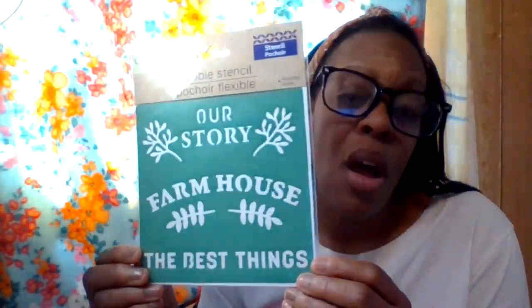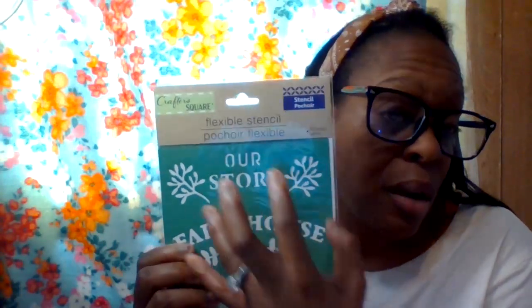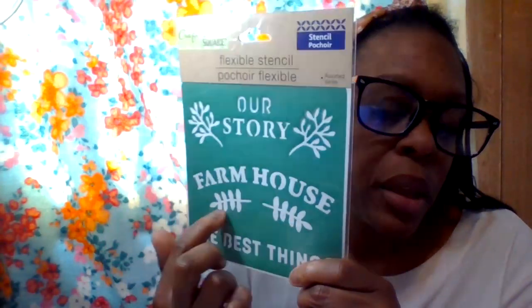And then the next thing I got is a stencil. I only got one stencil, and I thought this was super cool, and it is by Crafter Square. This is a flexible stencil. You can definitely use a regular pencil when you want to put this onto your paper or lined paper, or you can also use adhesive sticker paper. You can put that on whatever letter you're trying to say, then cut it with your scissors and put it onto your planner or a journal. So yeah, very good idea. I only got one of those.